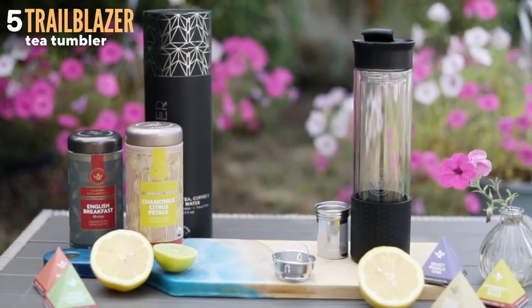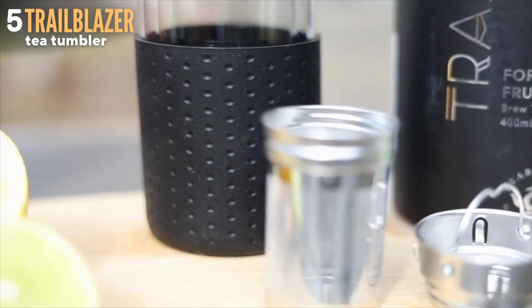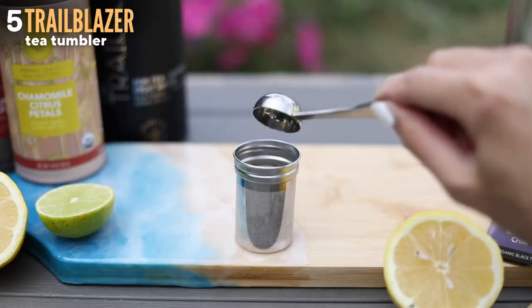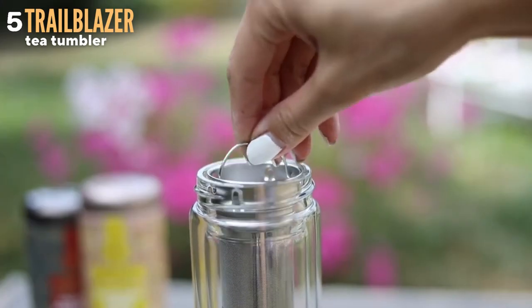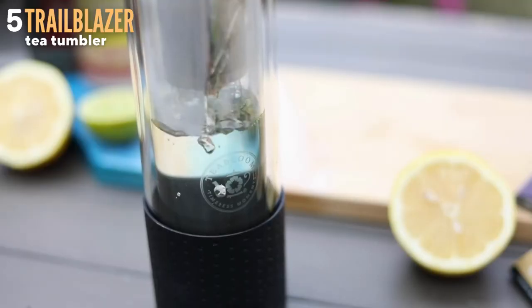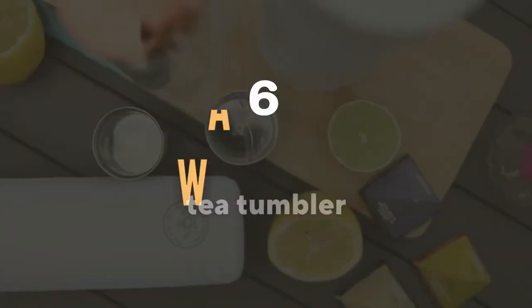Look no further for the perfect all-in-one beverage bottle. The Trailblazer has all the features for an enjoyable drink on the go. This will be your go-to hot or cold tea tumbler, insulated coffee thermos, sports water bottle, and infused water flask all in one. The Trailblazer features a no-spill screw-in lid with just a smooth flip for an easy on-the-go drinking.